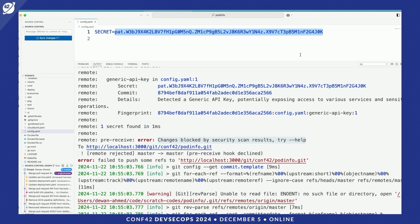There is one heads up though. The heads up is this method prevents new API keys and secrets from going into the Git repository. So after you have enabled it, it prevents new secrets. But if you already have existing secrets in the repository, it doesn't scan and detect those. So that's something to keep in mind.